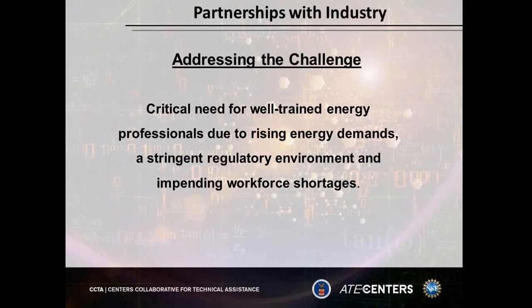So where do we get our talent? Historically, there are 3 talent pipelines. The first one is the military. The military produces well-trained, hard-working individuals. The only downside to hiring out of the military is the risk of hiring jumpers, meaning if they're not local to the area, they may get a better offer somewhere else and jump.